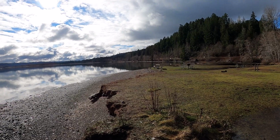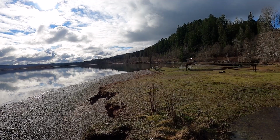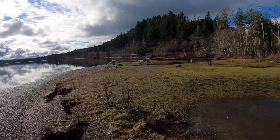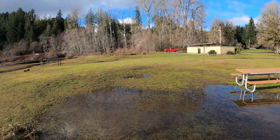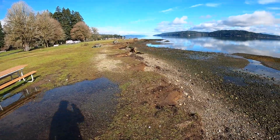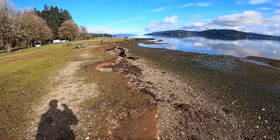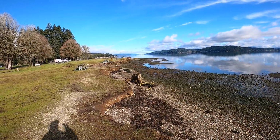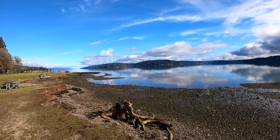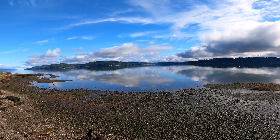So there's the tidal area. Looks like it goes probably half a mile, pretty far. This area is really wet. You got a bathroom there. It's starting to smell. The tide is going out, I think. So here's our last look before we go. Really pretty.